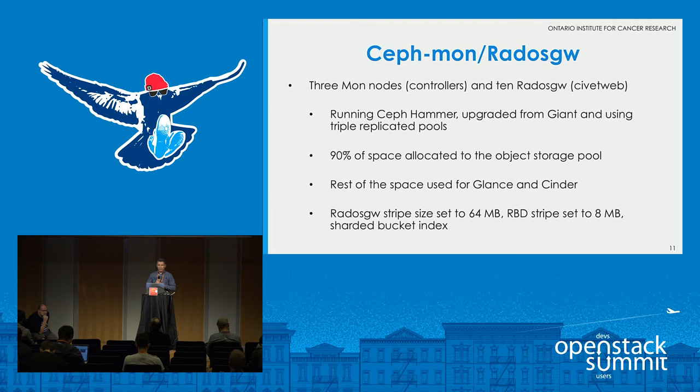We started with Hammer, actually we started with Giant and then moved to Hammer. We used triple replicated pools. As I said, most of the space is used to store large cancer genomic data files. But we also use the Ceph pools for Cinder and Glance.